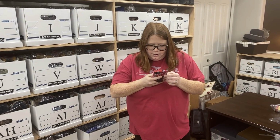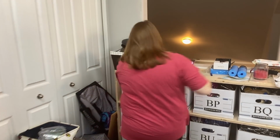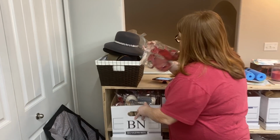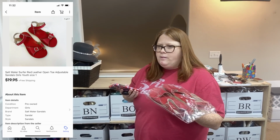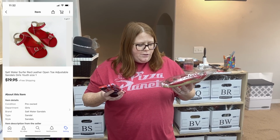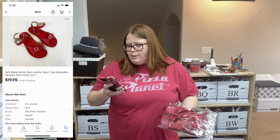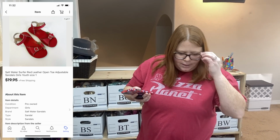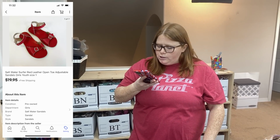All right. And then box BN. These are just some saltwater sandals. These are always a good pickup. They sell, depending on condition, between $20 to $30. These ones were in a little bit rough shape, so I had a watcher and I sent them an offer of $19.95 free ship. I paid $5 for the sandals at Once Upon a Child, so it's not a huge profit, but I made a little money on them. Shipping will probably be like $3.50, since those are under 8 ounces.